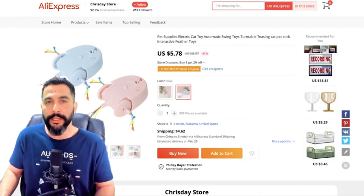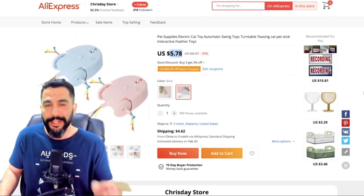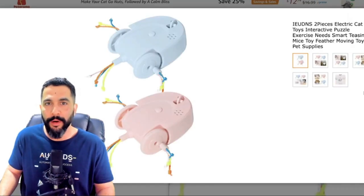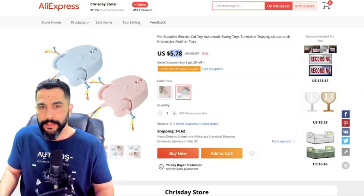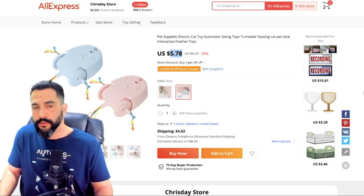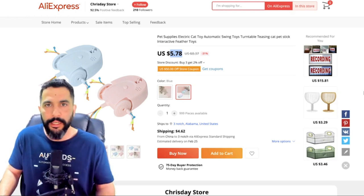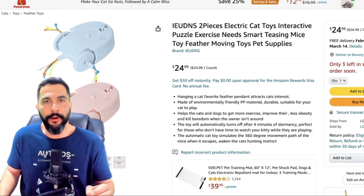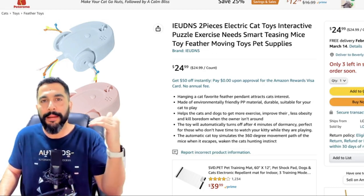So I clicked on the product to get to the product listing on AliExpress. And as you can see, it costs $5.78 for that same exact product that we see right here on Amazon, along with a shipping price of $4.62. So that comes down to just over 10, about $10 and a half, let's say. Let's even round it up to $11. So this seller is buying it for up to $11 and he's selling it for $24.99. So that's more than 2 times the source price.